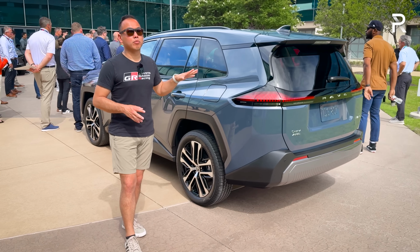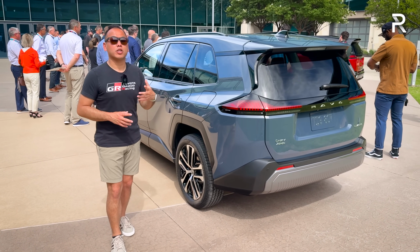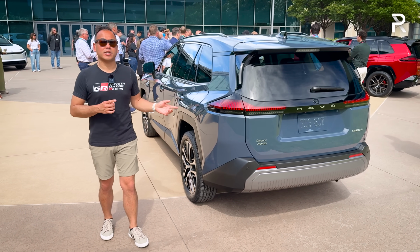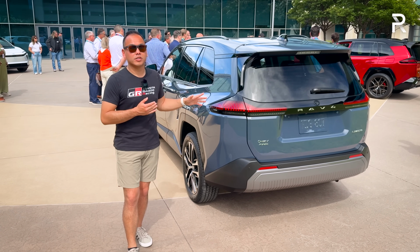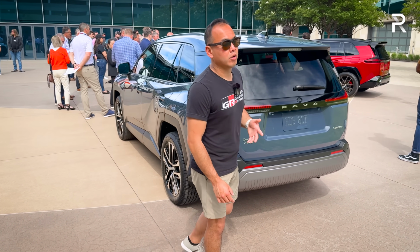So after finally seeing the brand new RAV4 in person, specifically this limited trim, this is going to be the core model. A lot of people tend to buy a limited or an SE or an XSE trim level. Unfortunately, Toyota didn't have an XSE or an SE for us to see in person. We'll be hoping to see one of those vehicles sometime later this year. We also should be driving this car sometime in early October. And then the vehicle will be going on sale shortly after that.